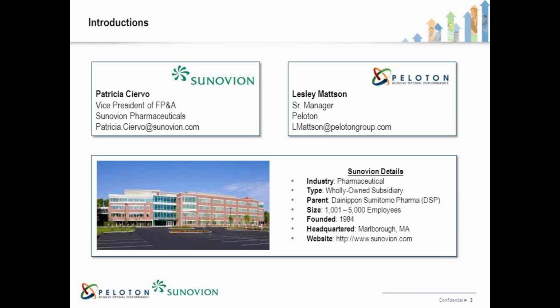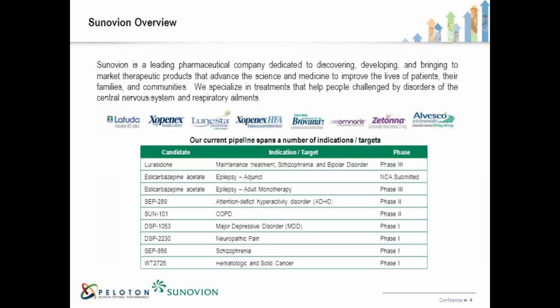Leslie Matson is a senior manager at Peloton and a member of the life sciences vertical team. She's led many large-scale EPM implementations and has been the account manager at Sunovion since the start of the initiative. So Patty, as our host of today's session, I'll hand over the floor to you to provide us an overview of Sunovion. Thank you.